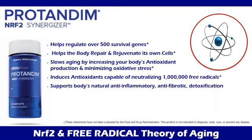We know that they support our body's natural anti-inflammatory, anti-fibrotic, and detoxification functions. We know that it will lower oxidative stress by an average of 40% in 30 days and up to 70% in 120 days. This was our first clinical peer-reviewed study, which came out in 2006. It was performed on humans. And then ABC Primetime News, the investigative journalism show, checked our results, and their reporter had a decrease in his oxidative stress by 46% in just 14 days.